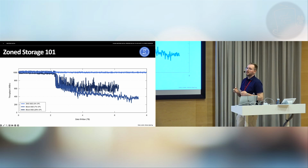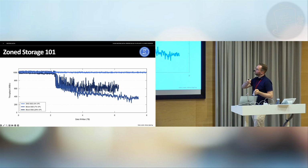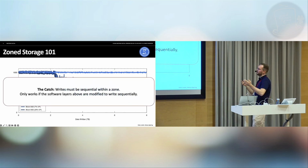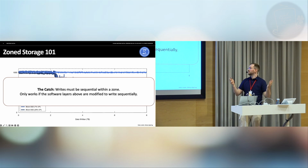ZNS SSDs do not have that internal garbage collection, because you have that interface facing the user, and the user has to decide when to delete a zone. So we get consistent performance. The catch is, of course, that writes must be sequential within a zone, and the software layers need to support that behavior.